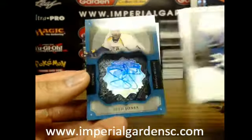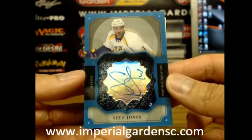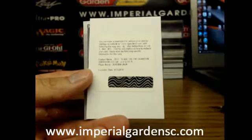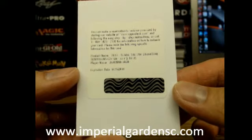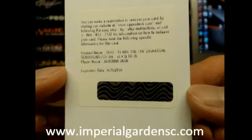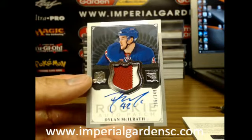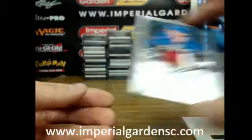A lot of nice low number and gorgeous patches out of these 3 boxes so far. And a Seth Jones rookie brilliance auto going out to the Predators. Seth Jones. And a signature patches rendition. I'm going to have to look this one up. Card number 35. So Jaromir Jagr, card number 35. And a signature patches of Dylan McIlrath, 249 for the Rangers.